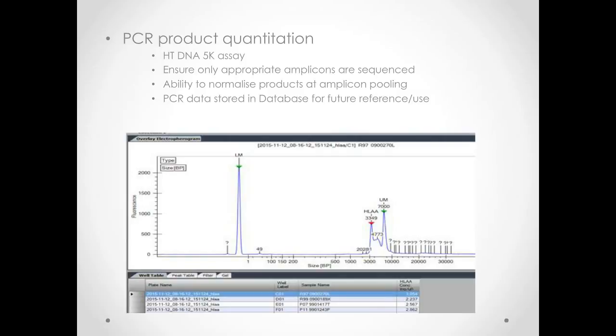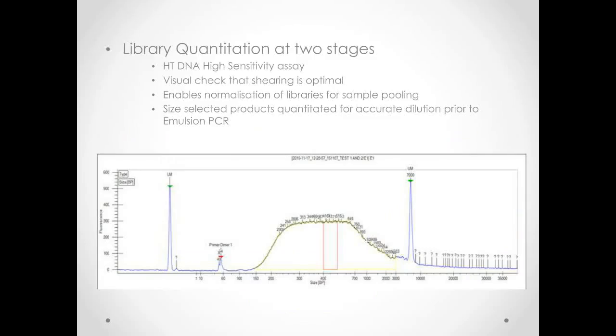Our PCR data can also now be efficiently stored. It can be stored as the raw LabChip file, which we can easily just pull back up into the software and re-look at the quality of our products at a certain time. And it's also stored in our database for troubleshooting purposes, if there's failures or at any point, we can look back to that sample and try and troubleshoot where things went amiss.